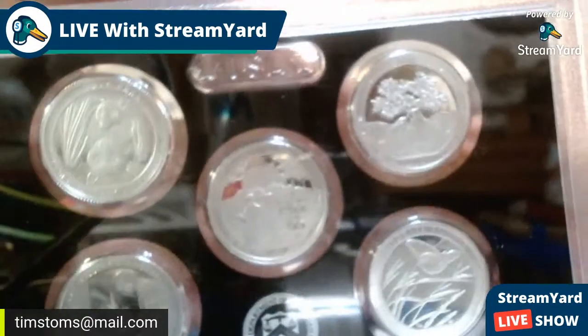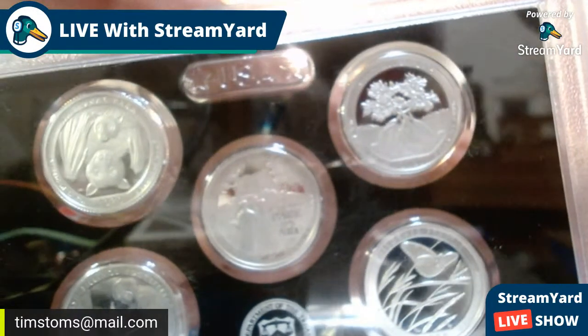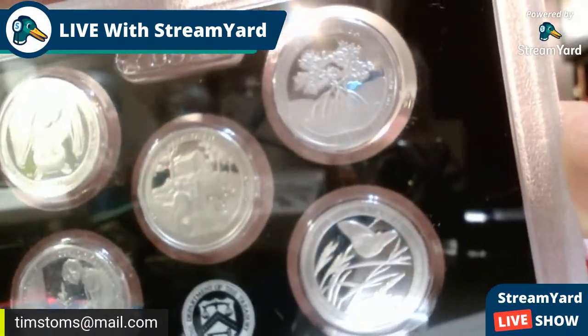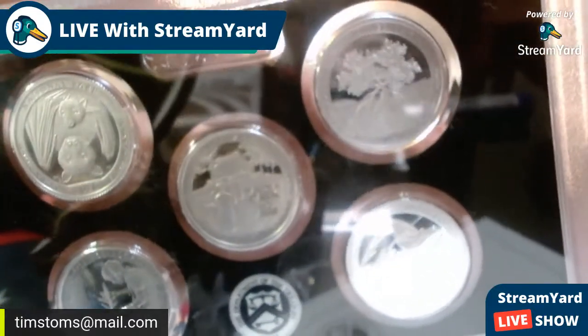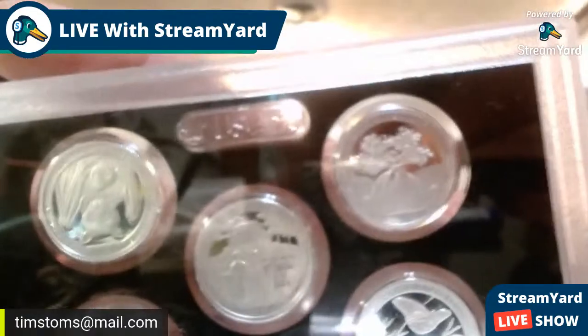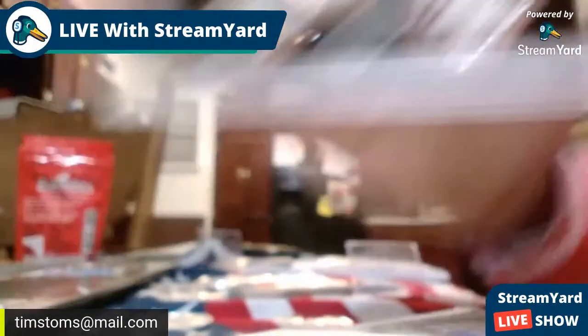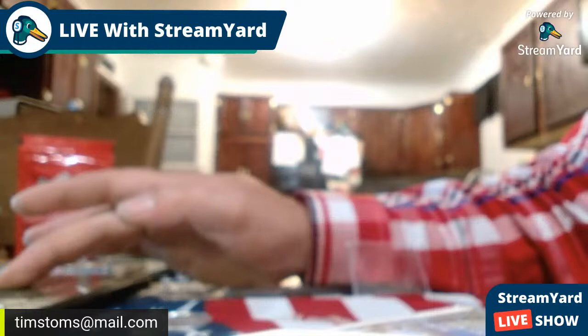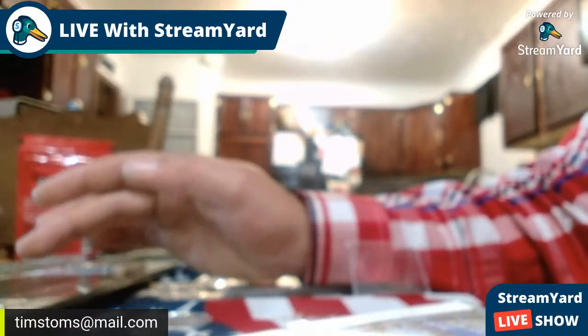Let me switch cameras. It's hard to show it. Yeah, it's a nice coin set. That may be a little better. But you can see the quarters you normally see in change. Marsh Billings, Tallgrass Prairie, Samoa. But yeah, that's a nice set. I won't get rid of that one. Because I like it.